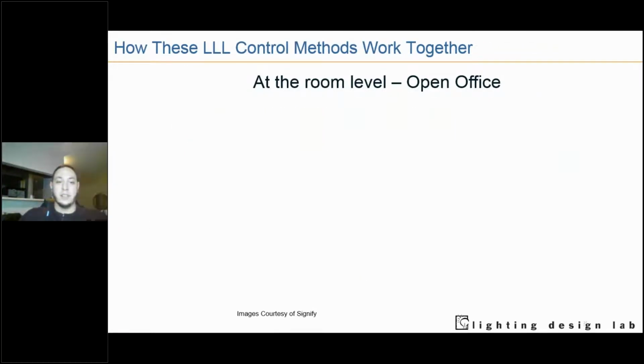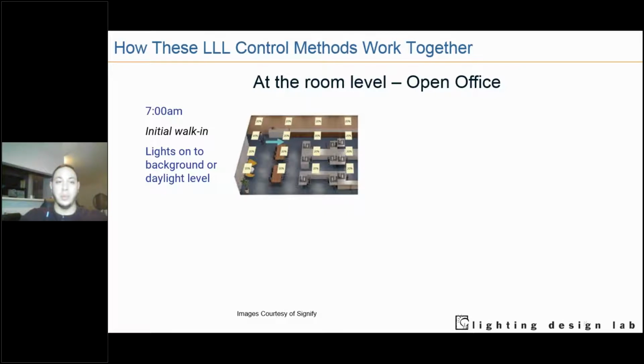So just a little bit of an example of how luminaire level lighting controls systems can work in an actual application. Consider an open office where at 7 a.m. you'll have your first people walking in, but the lights will be on at a background level, say 20%. Again, just for safety, where someone's coming in potentially from the outside, and at 7 a.m. in wintertime, the outside is still very dim. So in order to not get that flash of brightness when you walk in, lights can be on at a background level.